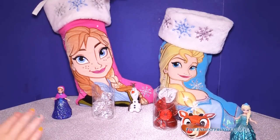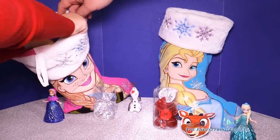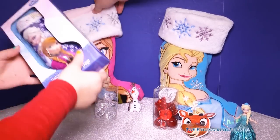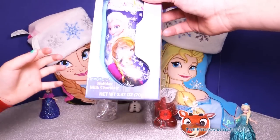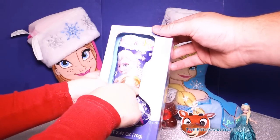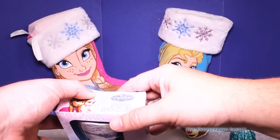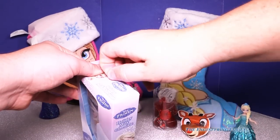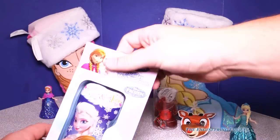All right, let's see what's in Anna's. Whoa, it's something big. Oh my goodness, it's a big chocolate. It's like a candy cane, but it's made of chocolate, milk chocolate. Let's see what's in it. You think we should? All right, let's open it down. Open it up, that's right. How would you open something down? Does it make sense that you say open up? You're opening it up.